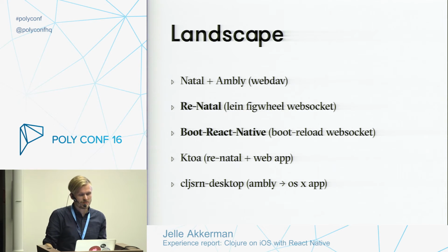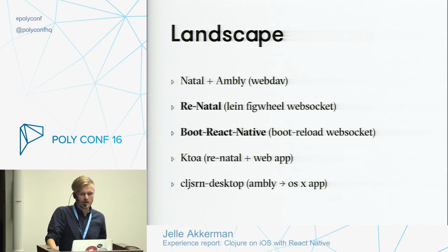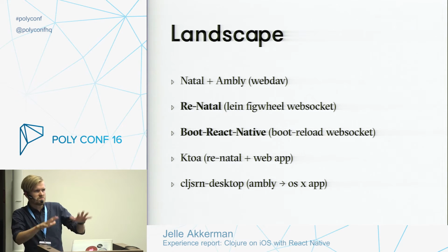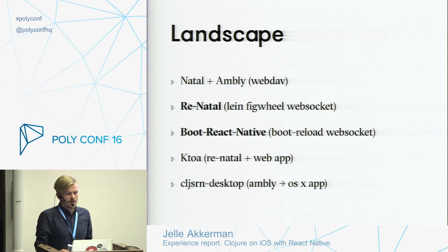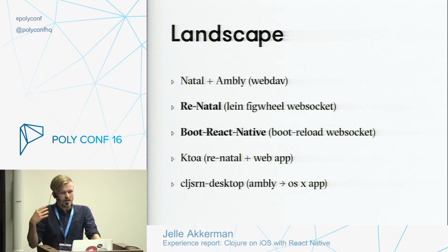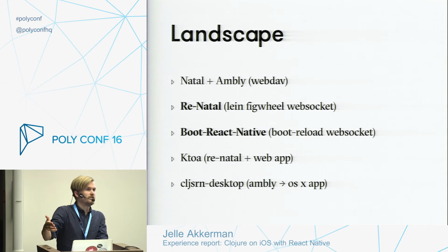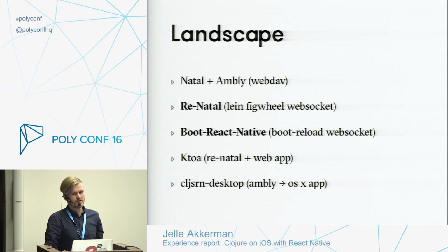Natal by Mike Fikes was the first one, and it did everything over WebDAV, and it was the first set of tooling we used at work, and it worked okay. It was unstable at times, but it worked well for the time being, especially because at the time there was no REPL yet on React Native. There was no hot reloading yet, so it gave us all of this out of the box in Clojurescript.